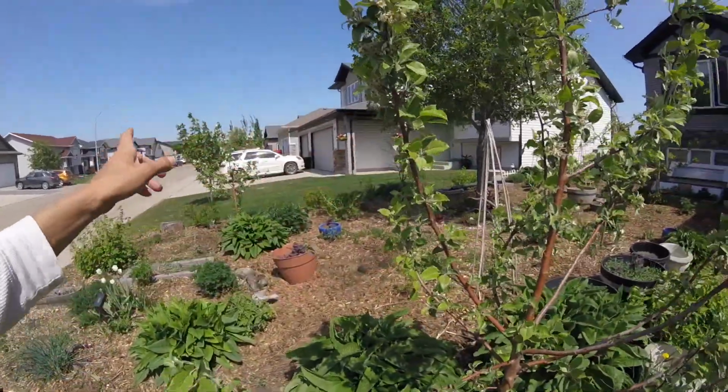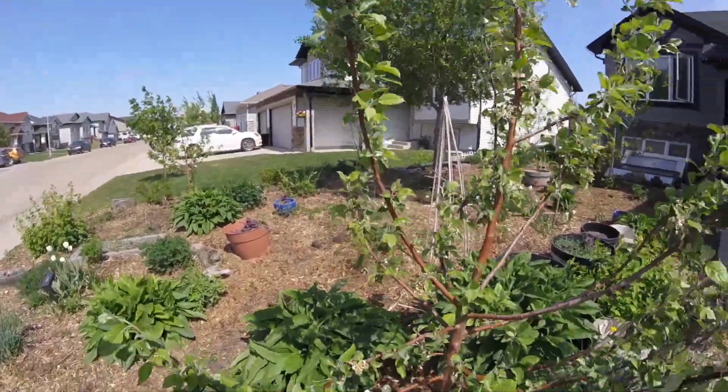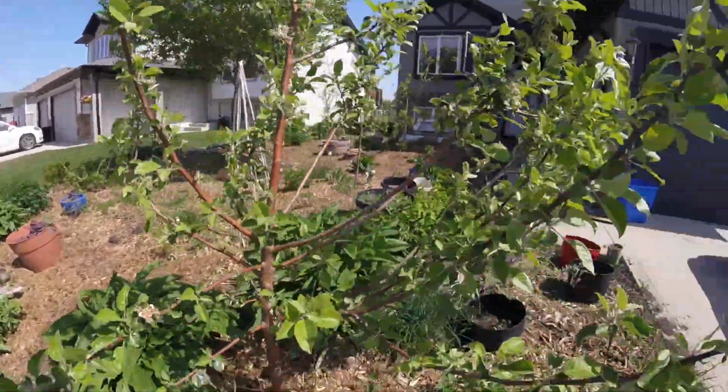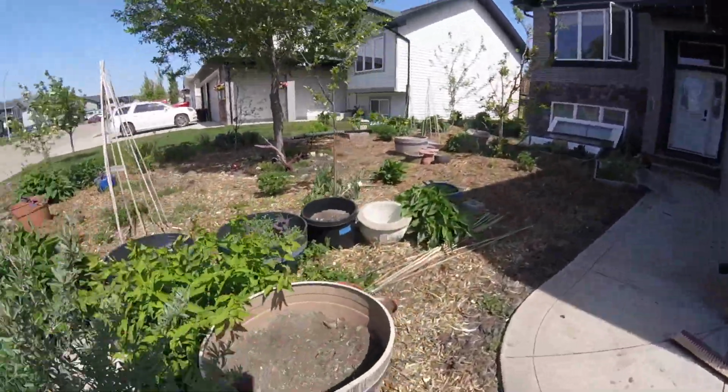So I have no idea how much actual cross-pollination is going on between these. Look at the comfrey. That is huge. That is going to get all harvested. That is going to become a liquid fertilizer.